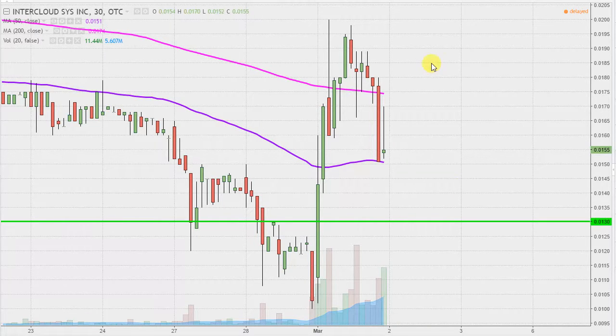So with that in mind, think about 0.013. Any sort of closes below that, or worse yet, if the price separates to the downside, what is that doing to the price? That's putting the price right back within this range where it already was. Again, going back, not a sign of true strength.